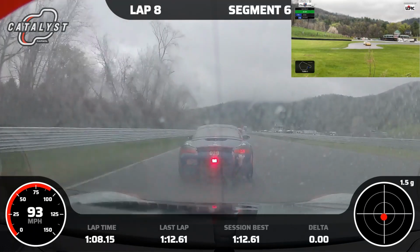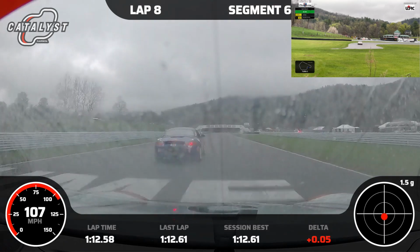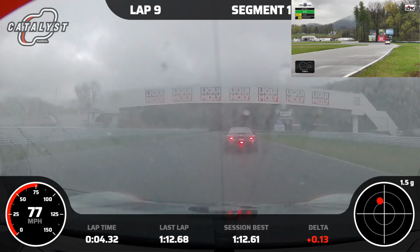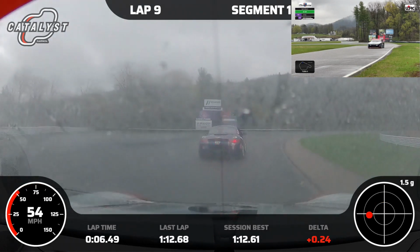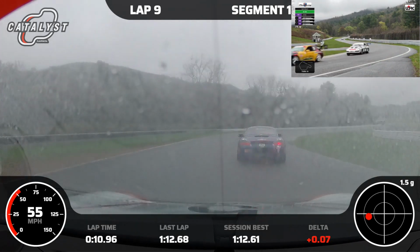Then you've got Ken Agnon a little bit further back. He's 4.5 seconds back. But it does look like Ken, who has been pretty dominant in this class for 2025 right now, is starting to reel them in a little bit as those two are going to start to battle. We look a little bit further back.